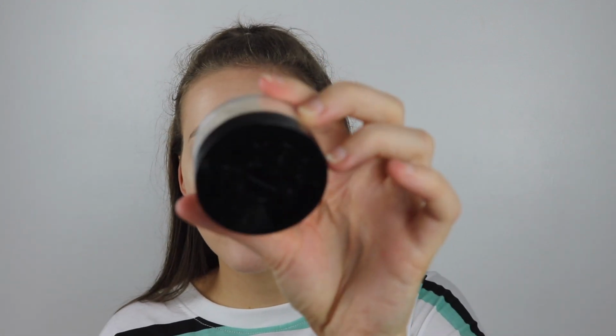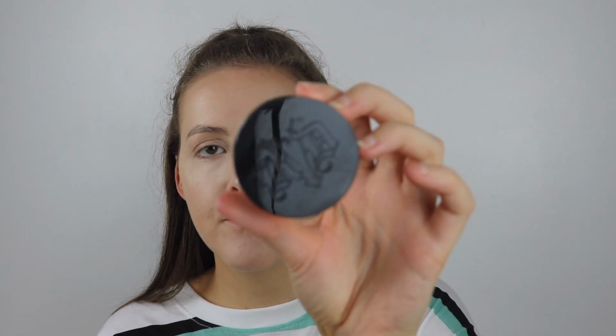Okay, so for powder today, I have the Kat Von D Lock-It Setting Powder. This is the mini one, but you do get quite a lot of product. You get 5.4 grams. Again, I just wanted to try this out. I have so many loose powders, I didn't want to spend the whole price on this. So it just looks like this with her logo. And it's just a translucent powder. Okay, so again, I'm going to use a sponge.